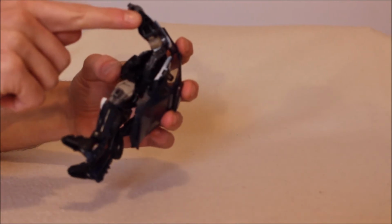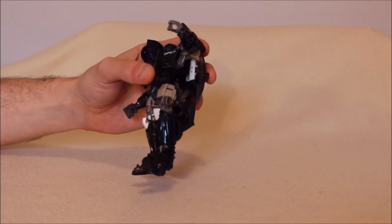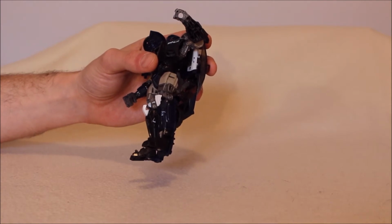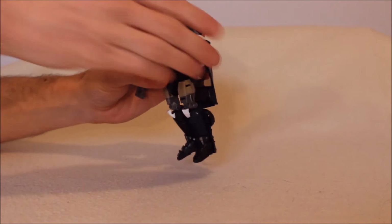Under the arm we have some opening and some gappage. And that's what the, what will we call it? Gatling gun, I guess, wraps around his fist. And I'll show that momentarily.